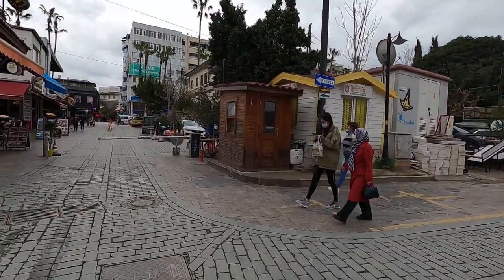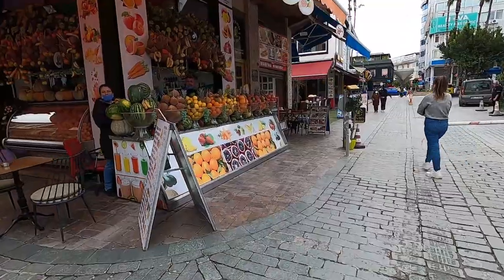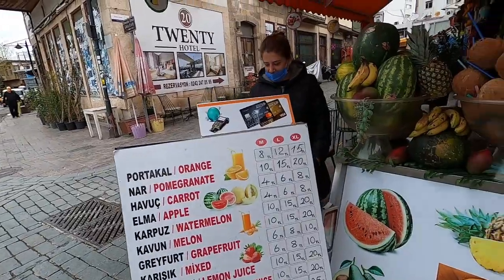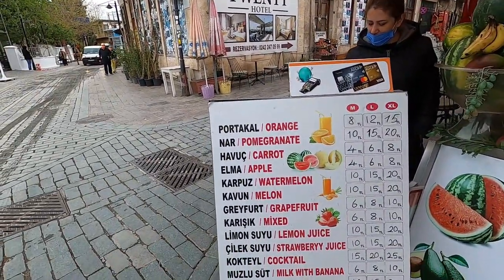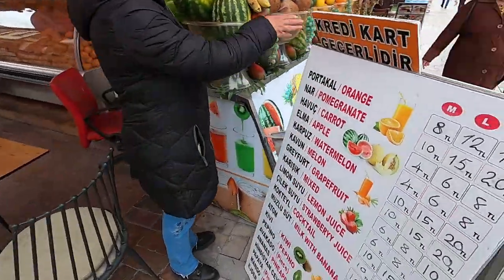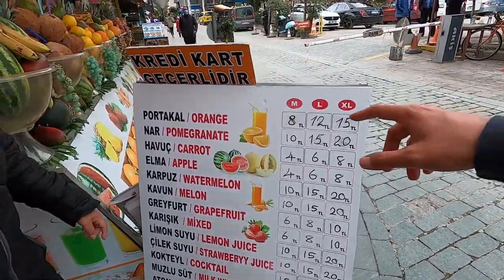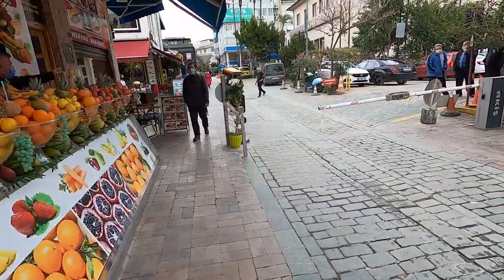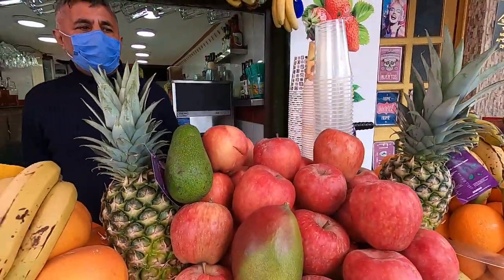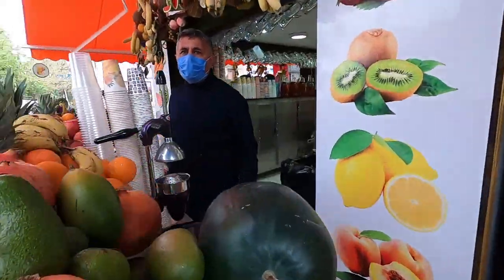Hi. What do you have? Let's see. This is the menu? Yes. Okay. Mango, strawberry, banana, pineapple, coconut. Here, let's see. Same. Oh, it's the same. What should I get? How big is your medium, large? How big is the medium? Let's see. Medium. This is XL. So this one you put the pomegranate, right? Yes, pomegranate, yes. So how much is large pomegranate?